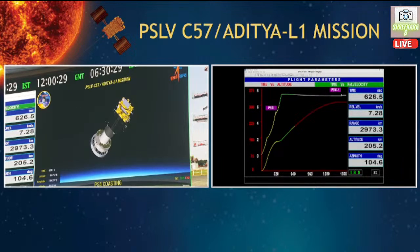We are 627 seconds from the launch. For another 600 more seconds or so, we will be getting tracking data from the BIAX ground station.